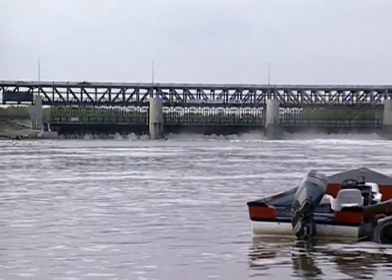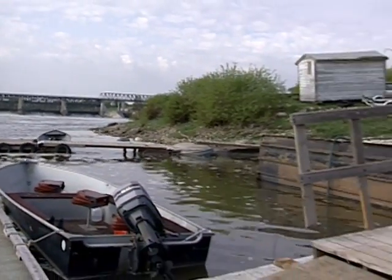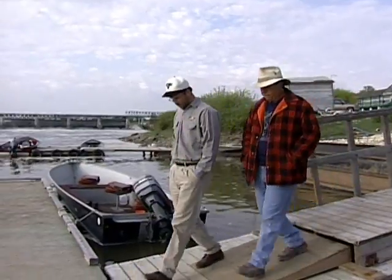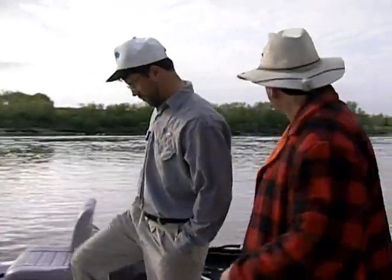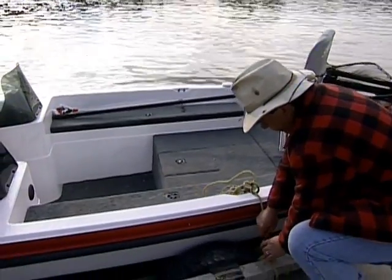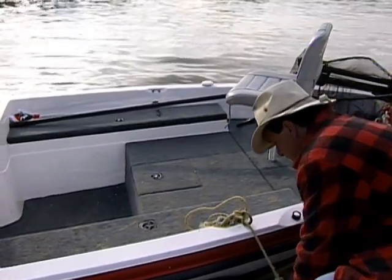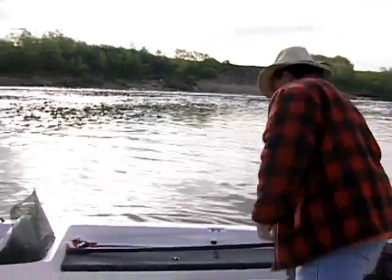Stu, so when do you go to slip floats versus just anchoring out in the channel? Well, really, it depends on conditions. This year, for example, in the spring, the conditions are perfect, and water temp's up around 60. The fish will move in and out of the shallows all the time anyways. Right now, they're up in that dam area, and water levels are just perfect. We'll be catching these fish in anywhere from about 1 to 3 feet of water. Most people don't even think of fishing cats in that shallow.